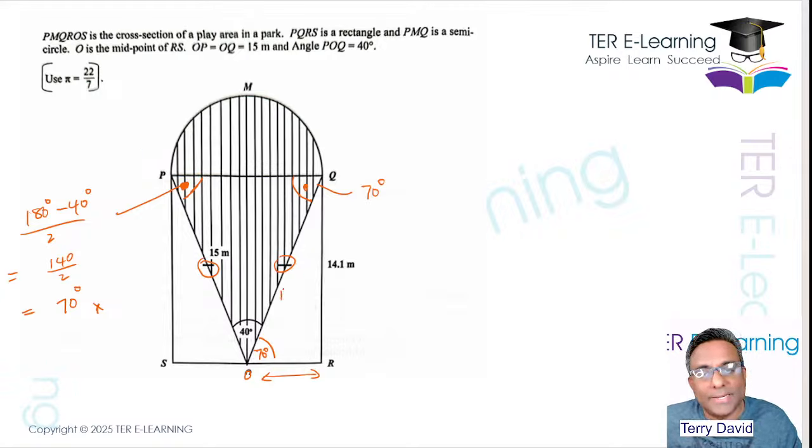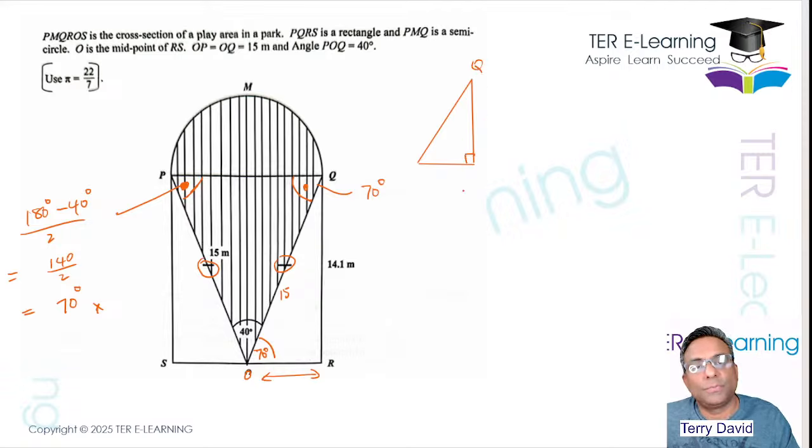This length here is 15. So here's what you have. Look at this diagram carefully. So we have, this is Q, this is O, this is R. In terms of length, you know, this is 15. This here is 70. And this length here is 14.1.